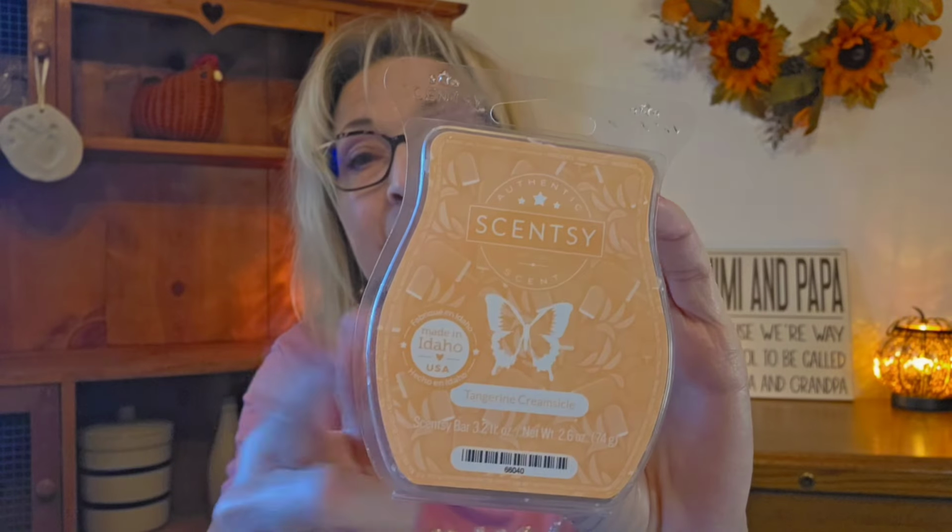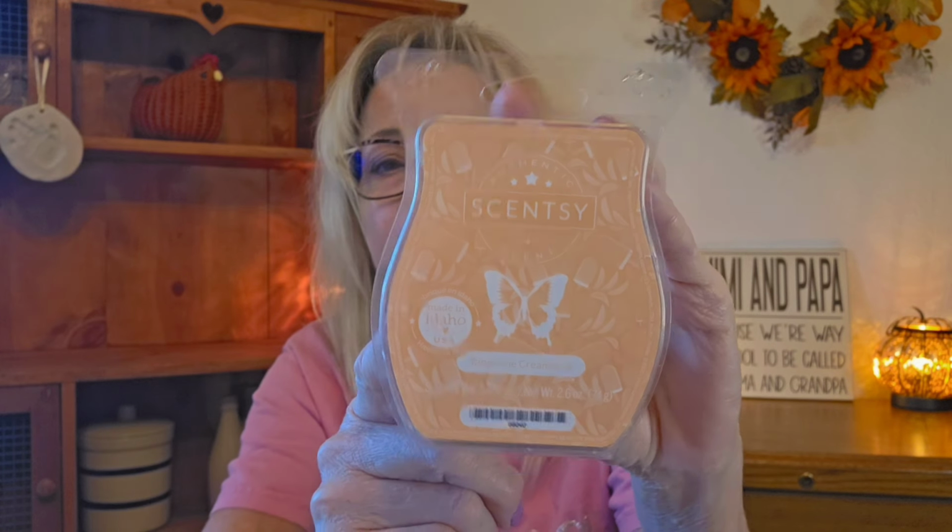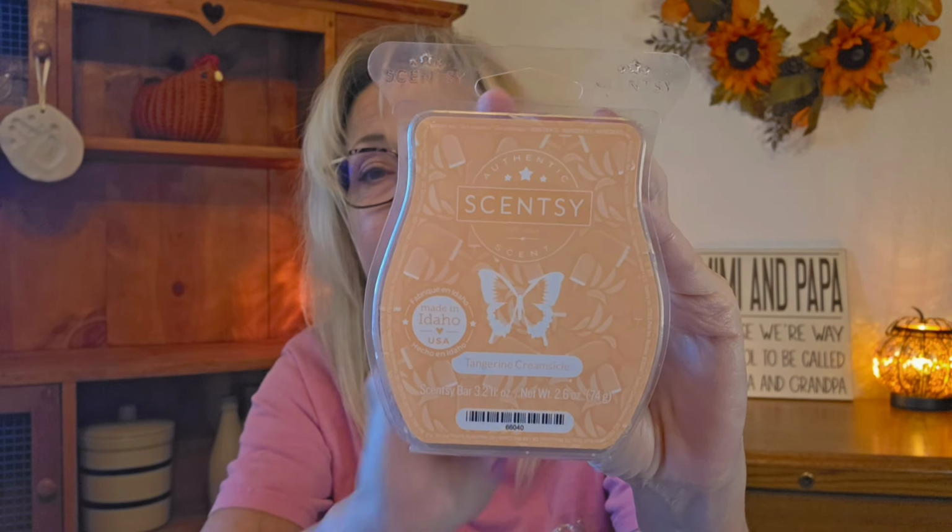All right, so the next one is Day 21, Adios Summer, Pay Tribute to a Summer Scent. And I picked from Scentsy Tangerine Creamsicle. Now, you guys, this in the Scentsy warmers does not work well. But you put this in a tea light and holy buckets, you don't have any problem smelling it. It's everywhere. I don't have the scent notes. I did, but they melted away. Oh, wait a minute, I do.